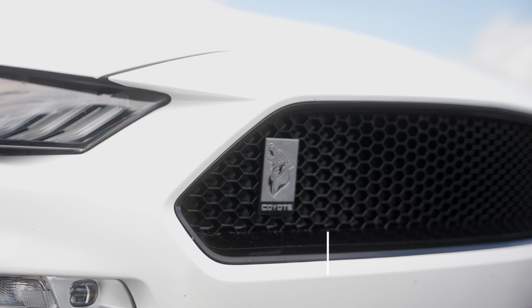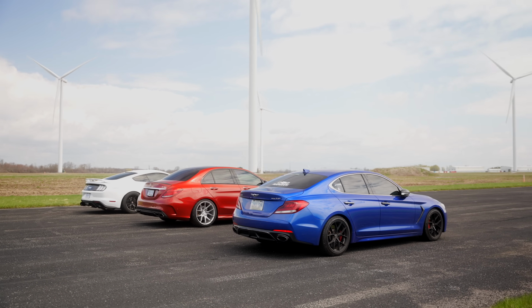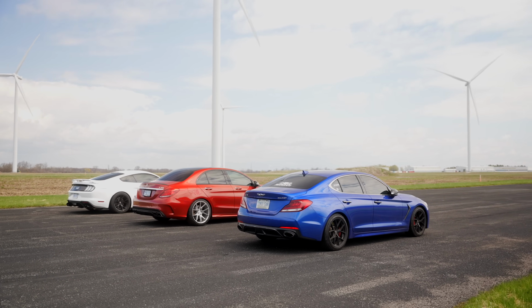So in this case, we want to see how these three stack up against each other in a quarter mile. We're going to do roll races and from a dig.